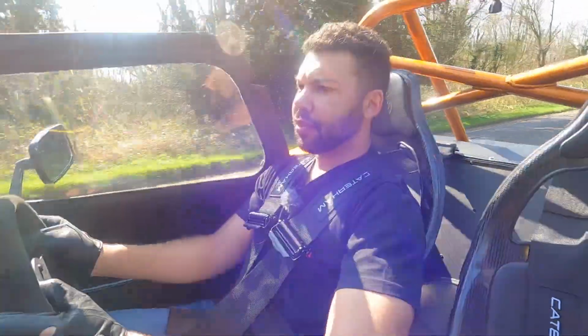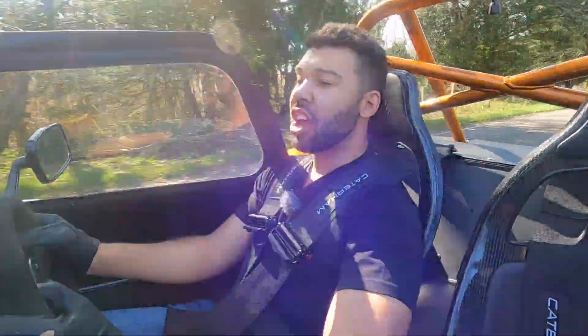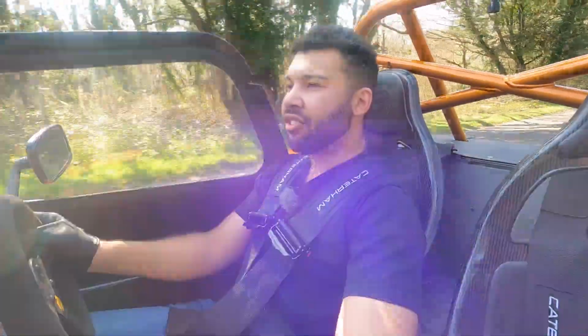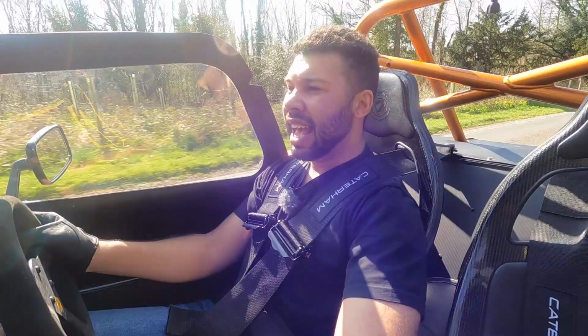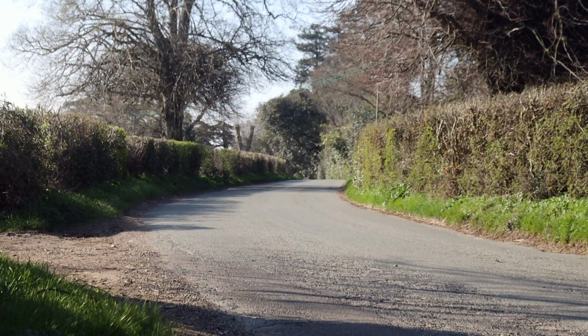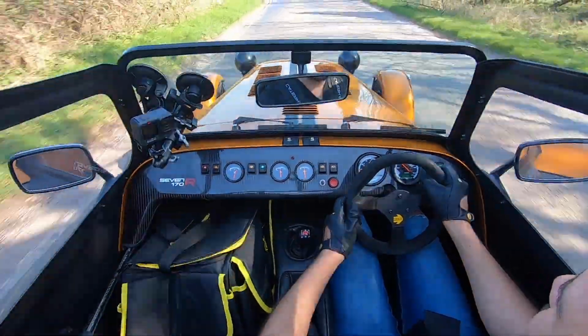See, I told you, this will hit 60 miles per hour in 6.9 seconds, which, okay, it's not rapid, but it is pretty respectable, and the top speed, in case you're really wondering, is 105 miles per hour. So yes, whilst it might not be as ferocious as the 620, it's still got plenty to be getting on with.